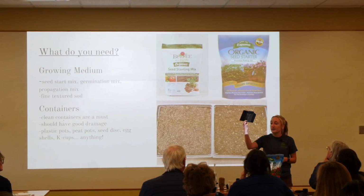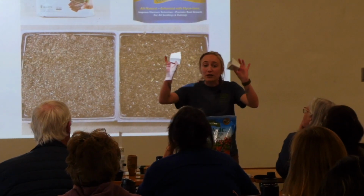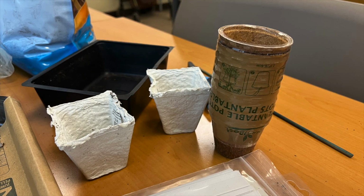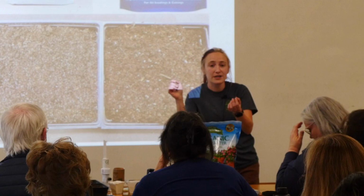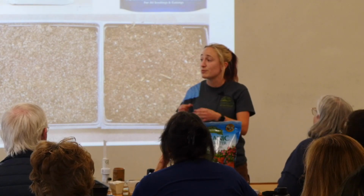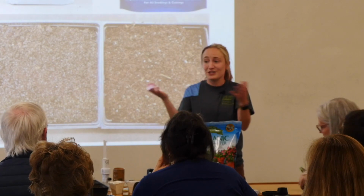You can use something like this, which we call an open flat. You can buy little pots. You just want to make sure you do have drainage, or you have to be really careful with your watering, because we don't want to overwater our stuff. So little pots, a lot of people keep their eggshells and seed in their eggshells. We have a gal on property who's going to keep her K-cups from her coffee machine, because they've already got a hole in them. She already has them.